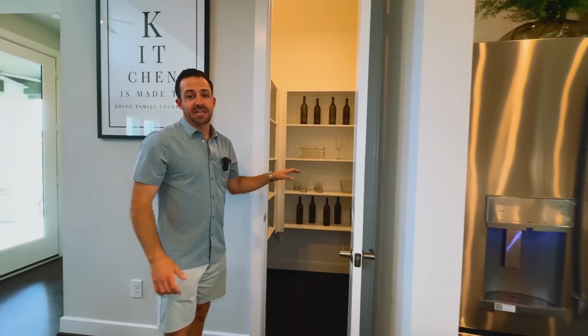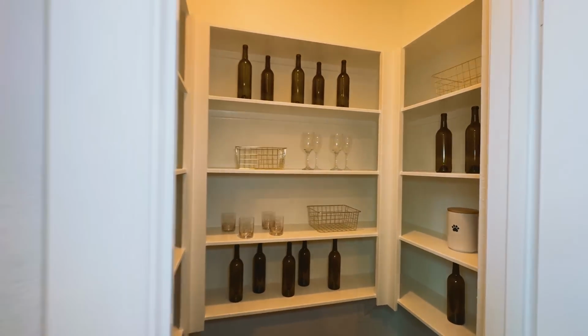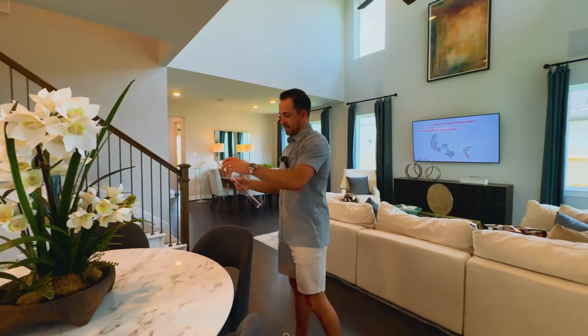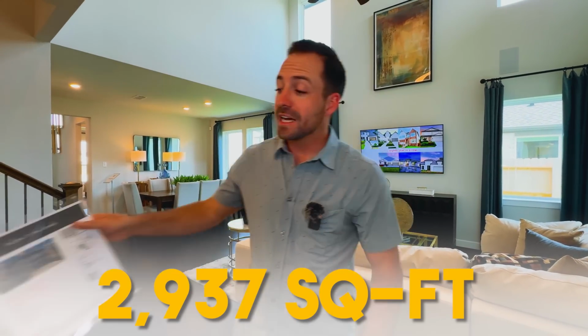Now, pretty good sized pantry. I'm happy about this. They got plenty of space in there. A lot of times they just give you this dinky little pantry. This home's almost 3,000 square feet. Once again, they've got their handy dandy little thing here. It's 2,937 square feet. And this one's actually 5 bedrooms, or it's got a 5-bedroom option on it.